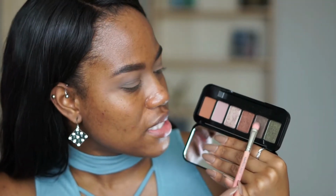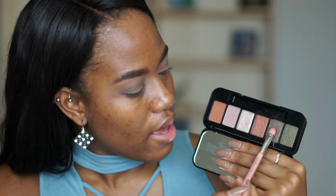For the lid color, I'm going to be taking this color right here from Boxum called Haute Couture. And I'm going to go ahead and apply that onto my lid. This palette was actually like a custom palette. They have the option on the Sephora website for you to pick out 6 shadows and put it in this travel case. And this is actually my first time trying out Boxum shadows when I had ordered this.